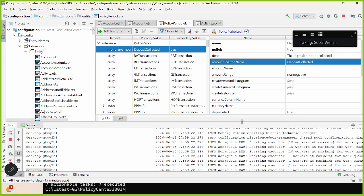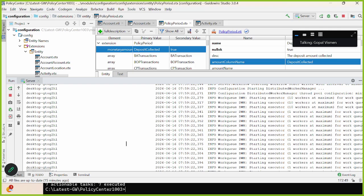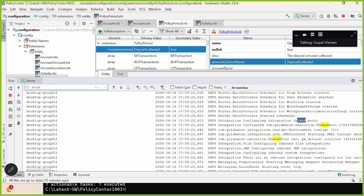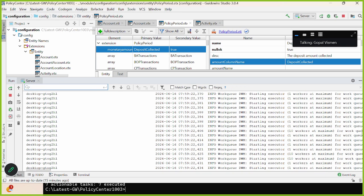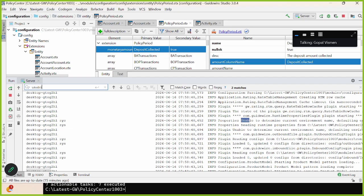So here, Studio, right? Okay. So just search for it. Ready. Okay. If you see "PolicyCenter ready", it means your server is up and working. For example, if you see "unable to start", okay, if you see this message here, there's some issue with the server. The server is not able to start. That means some issue, and we have to fix that.